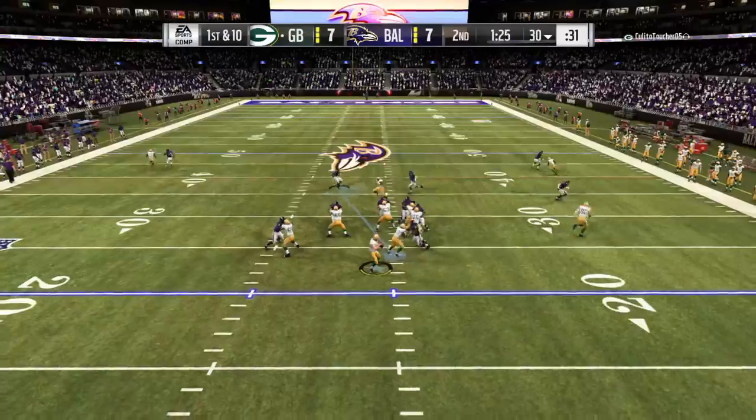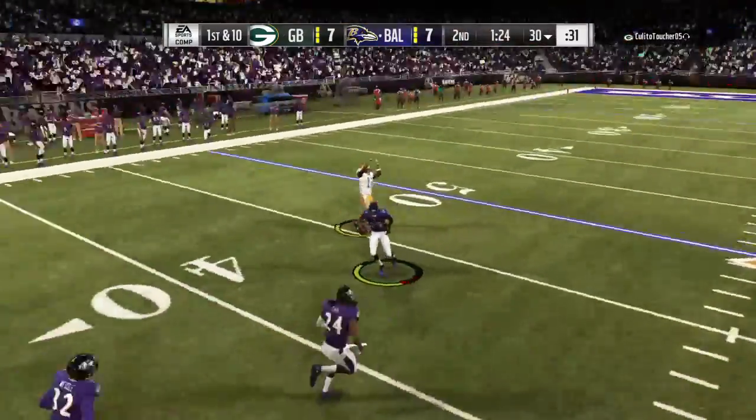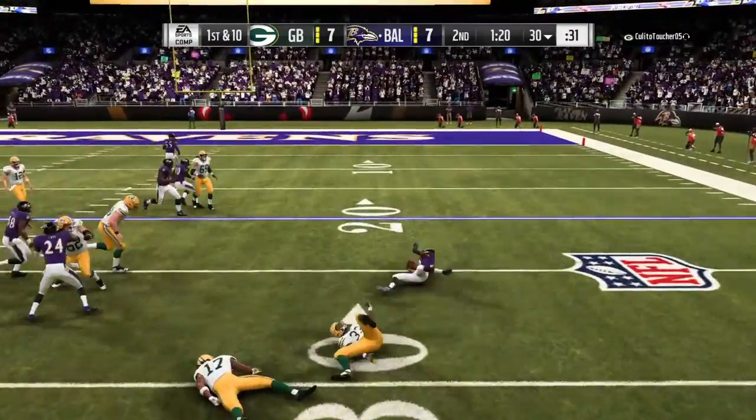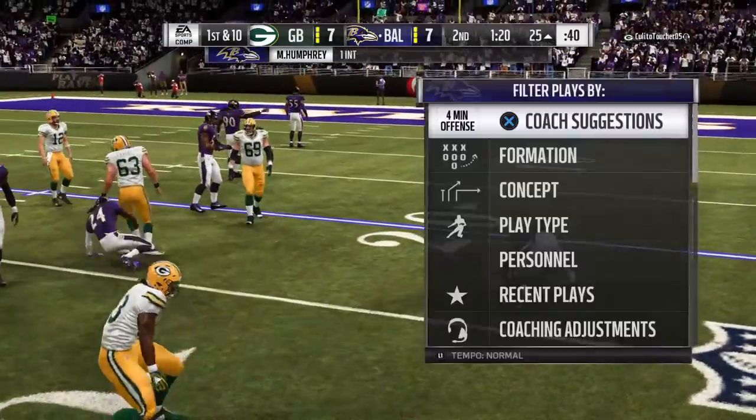Trying to get it to Adams, but it's intercepted. Picked off by Marlon Humphrey. And the return will stop right around the 25.